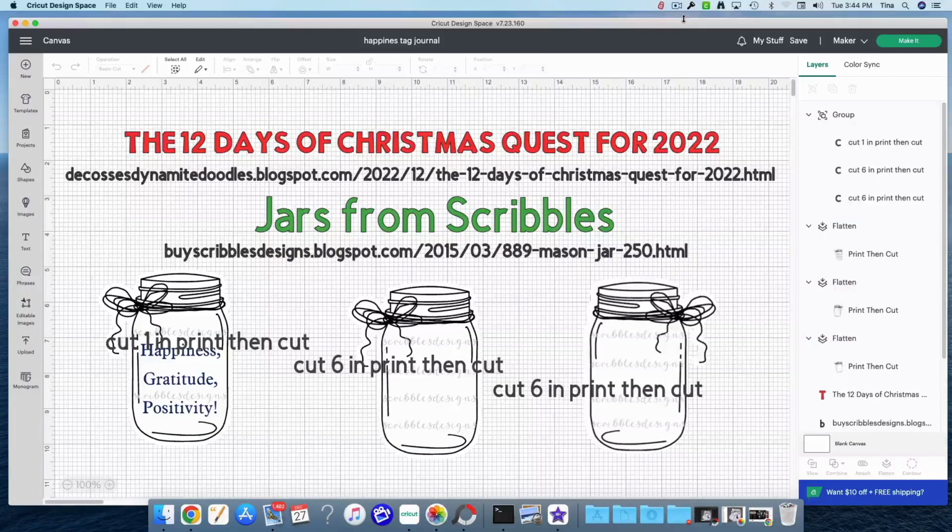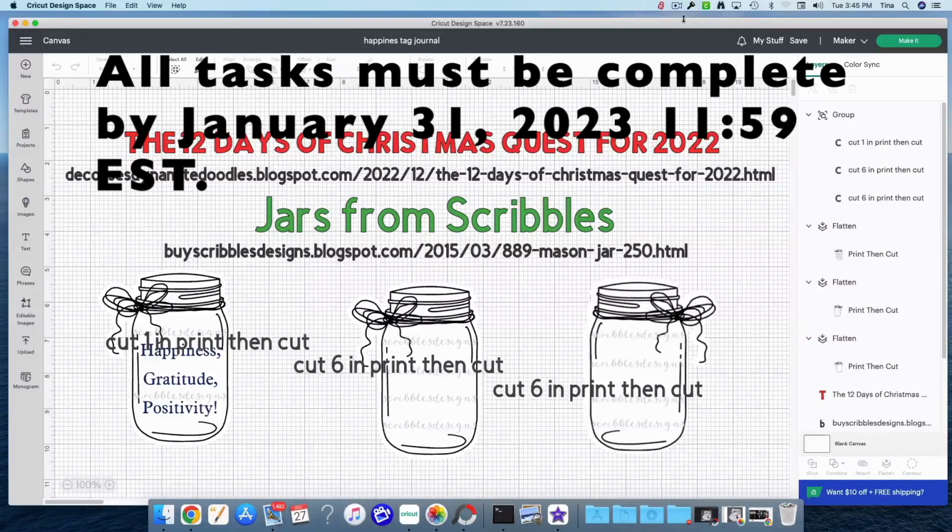Well, here it is, the third day of Christmas, and I am just now getting into the 12 Days of Christmas quest for 2022 from Décosse's Dynamite Doodles Blogspot. Now, this is a really fun quest this year, and you have a while to play along, all right? So don't feel like you have to do this every day. You can just do it when you feel like it, and you can do 2 or 3 days at a time. It doesn't matter when you do it, you just want to do it.